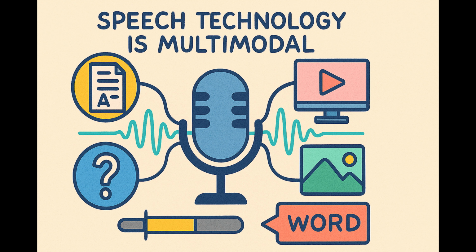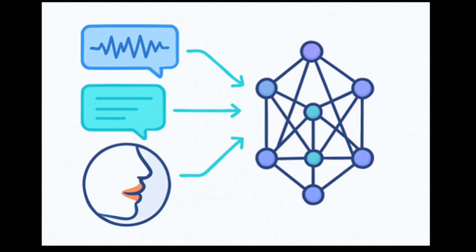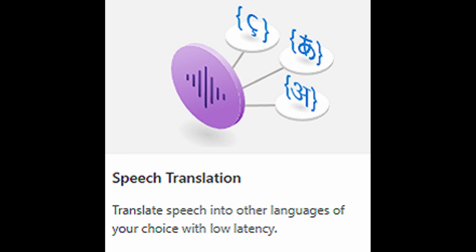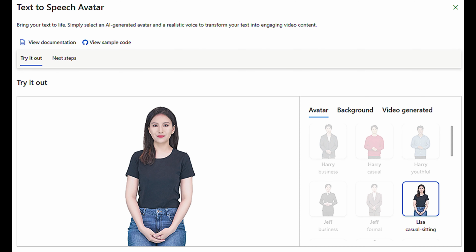Today, AI speech has gone beyond just converting words to audio. It's truly multimodal. That means it can process multiple types of input at once: the words you say, the emotion in your voice, and even the movement of your lips. Under the hood, advanced neural networks combine audio analysis, natural language understanding, and computer vision to interpret not just what you're saying, but how you're saying it. This opens the door to some incredible capabilities: real-time translation that matches your tone, personalized synthetic voices that sound just like you, and AI avatars that speak naturally while syncing their facial expressions and lip movements to your speech. It's the kind of technology that's making virtual interactions feel almost human.